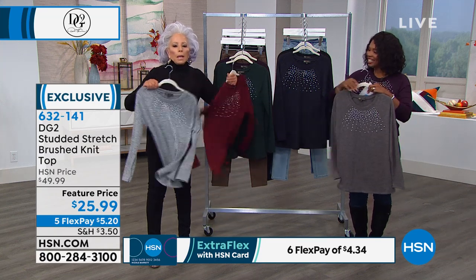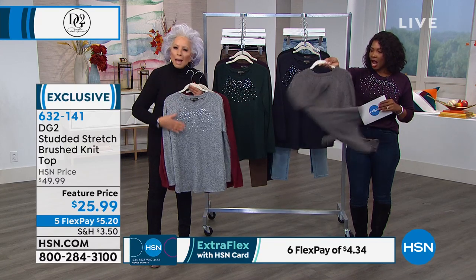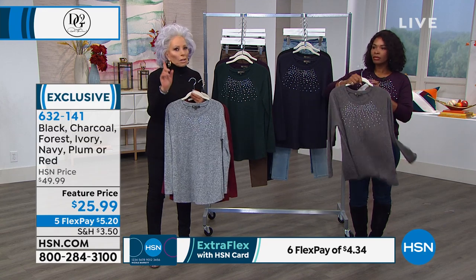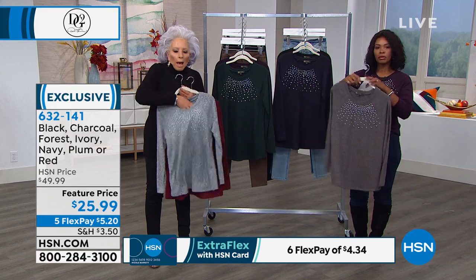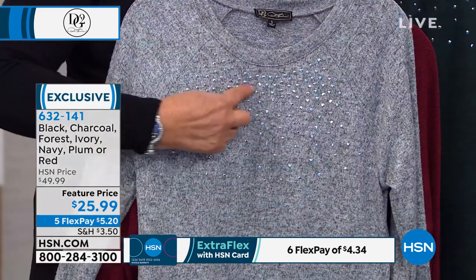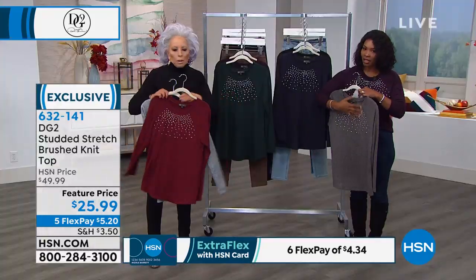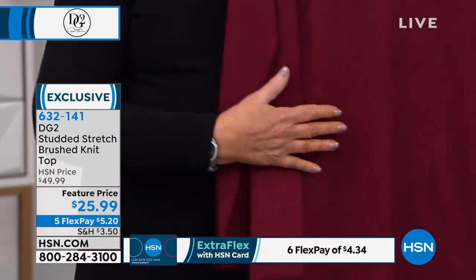Look at the flow to this. Look at the ease to this. It has a warm hand, but it's lightweight. It looks like a fully fashioned sweater, but it's a cut and sew. It has about 150 studs on the front of it, all multifaceted and all very shiny. I'll maybe show you here too. And it has none of the bulk of a sweatshirt.